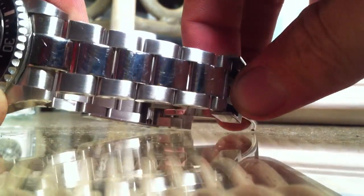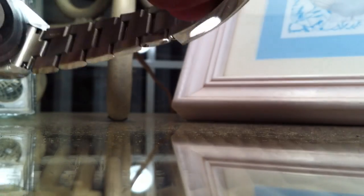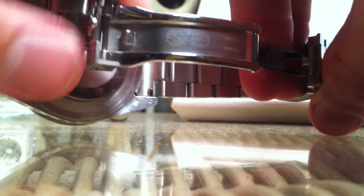I've had it about a year. You're probably going to pick up a lot of the scratches here on camera. It's not terrible condition, but you can tell it's been worn. Pretty much the same band as the Yachtmaster 2. It's got the little lock there. I know somebody asked what that was.